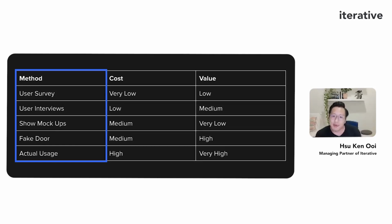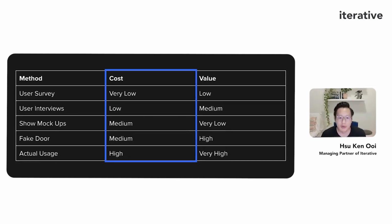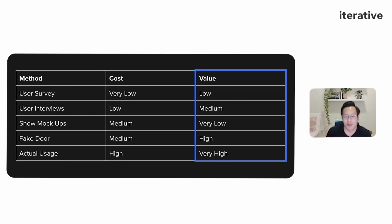I have the methods on the left, cost is in the middle. So to me, it's like how hard or how much money does it take to do any one of these methods? And then value on the right.